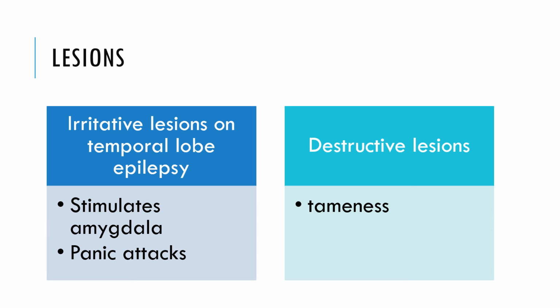Lesions to the amygdala can be caused by Urbach-Wiethe disease, where calcium is deposited in the amygdala. If this disease occurs early in life, then the patients can't discriminate emotion and facial expressions, but their ability to identify faces remains the same.